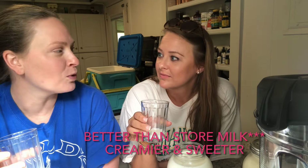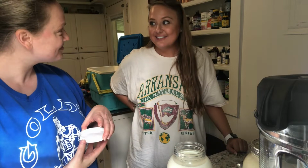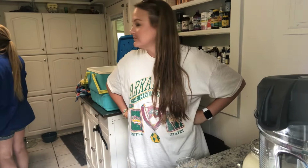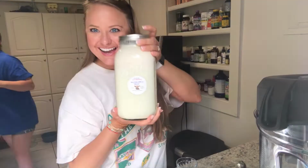And it tastes like milk. It's really good. It actually just tastes like normal store milk. I like this better. It's really good. It actually is. Okay. That was good. Wow. That was delicious. Okay, I'm gonna put this one in the fridge and then we'll try the whole milk. That was really tasty. I'm shocked. I think I'm shocked because I was expecting it to taste a lot different.